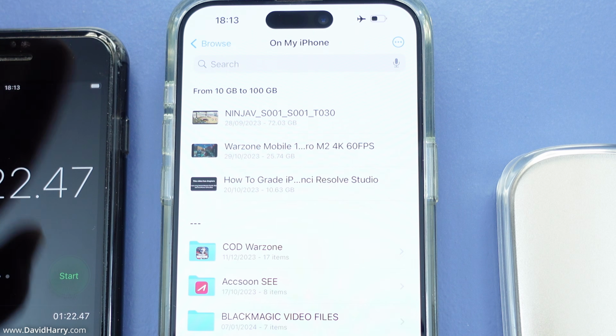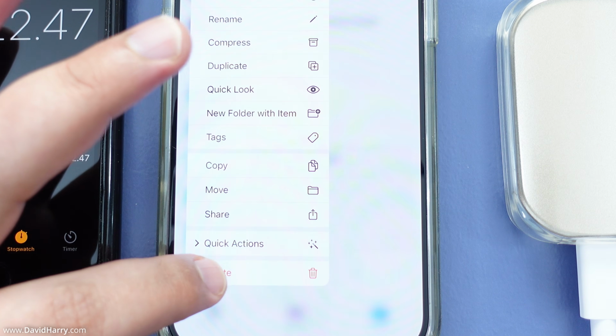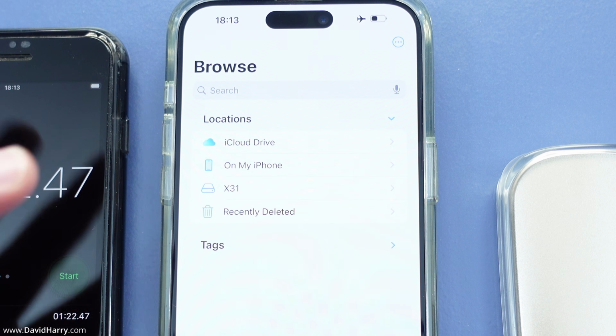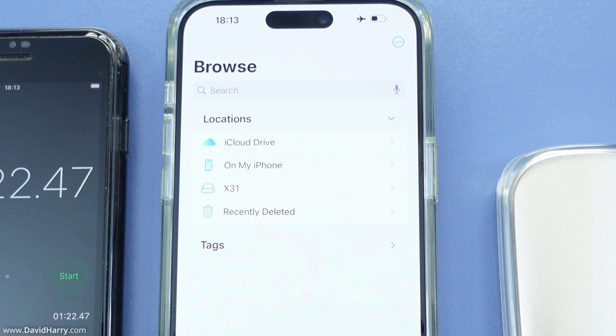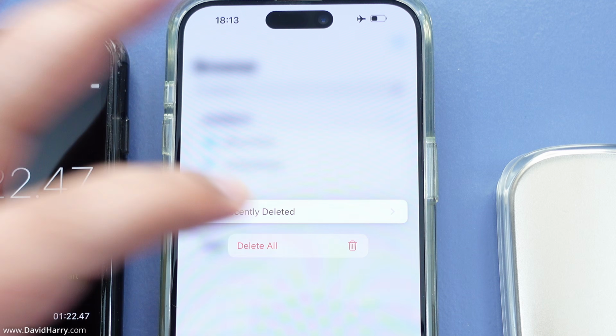So let me just go onto the iPhone here. I'm just going to select that file and I'm going to delete the file. Okay, let me just come back to the root of the browser. I'm doing all this in real time as best as possible, just so that you can understand exactly what's going on. Now I'm just going to see if it's necessary to delete the bin. Yeah, I'm just going to delete all.